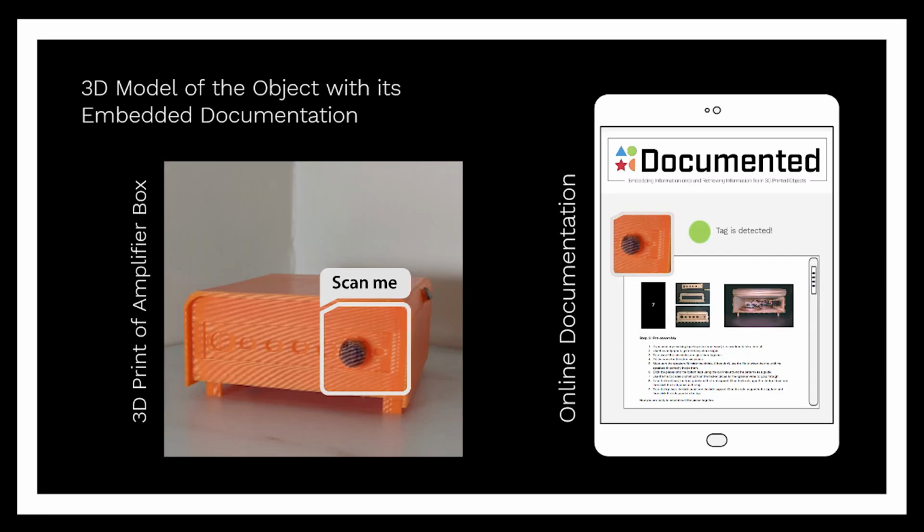In this paper, we ask if embedding documentation onto the object being made will promote self-reflection and whether this facilitates a deeper understanding of the object and its design process. Our assumption is that by embedding documentation information into the object itself, we could gain in situ access to the information, facilitating easier reflection for end users of the documentation.